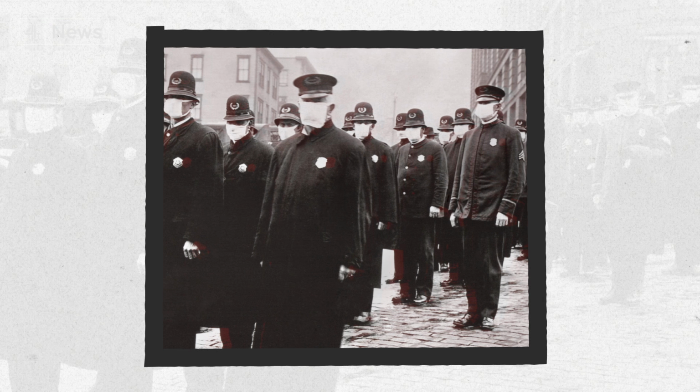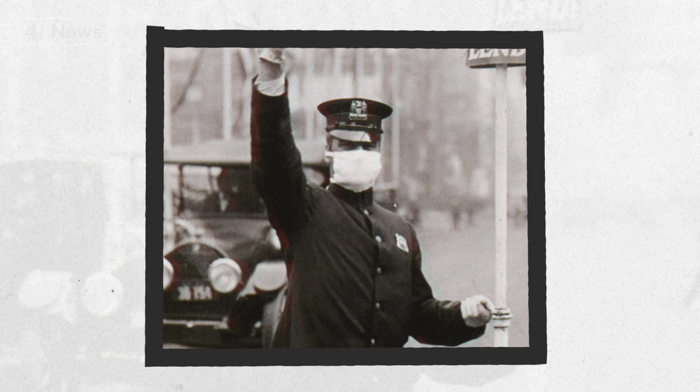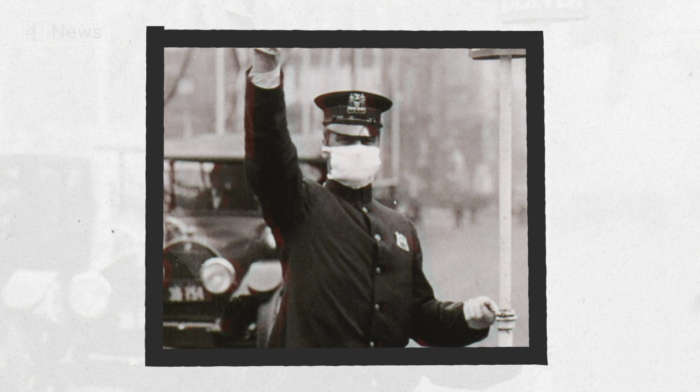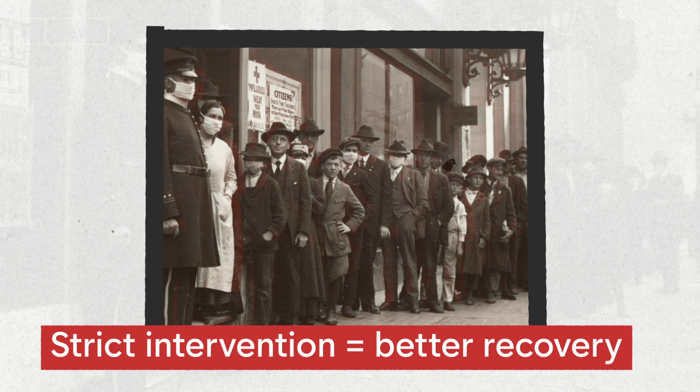And a 2020 paper from researchers at the Federal Reserve and MIT found that those US cities that had strict interventions for longer also saw a better economic recovery. Given that the Spanish flu killed so many working-age adults, if a city managed to limit the number of deaths, the more people there were to go back to work once the lockdowns ended.